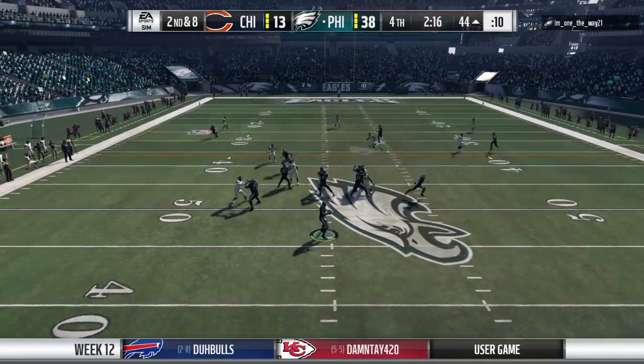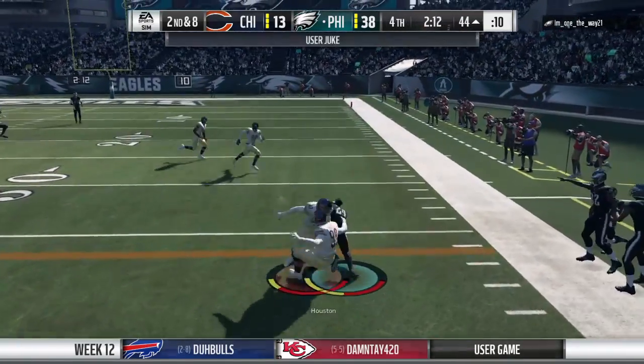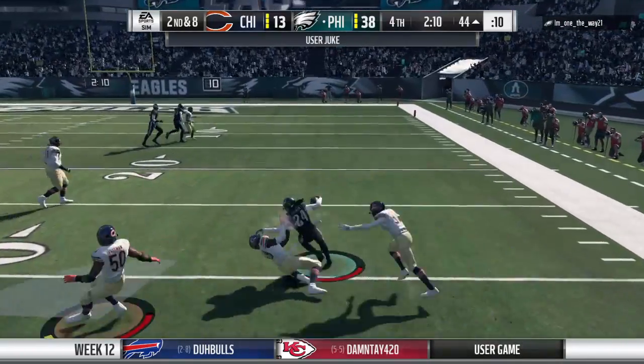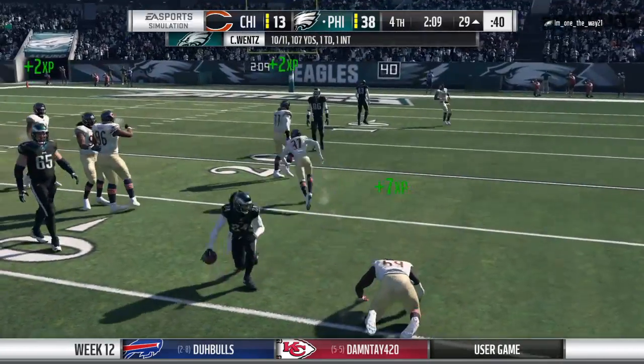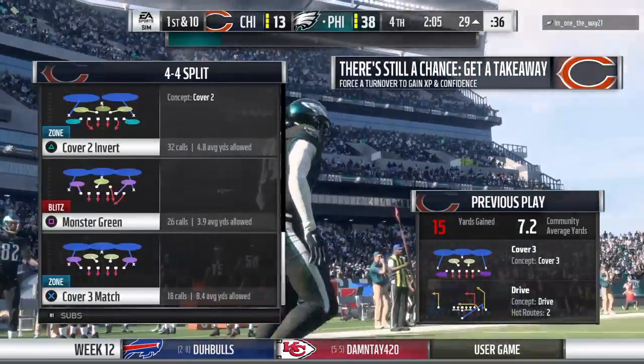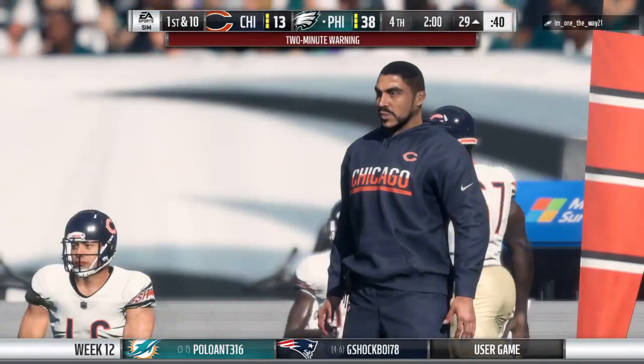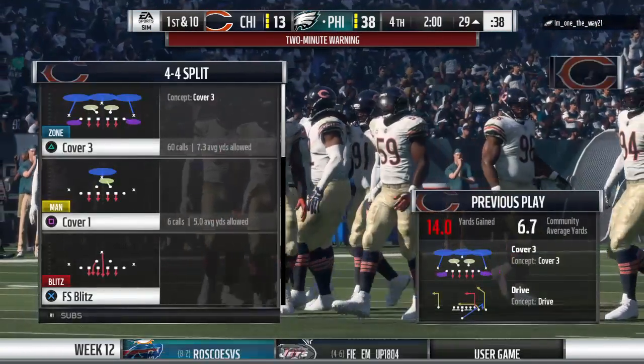Now Wentz throwing on 2nd down. He's going to flip that out to the flat. It's complete, and he's going to get this inside the 30. A solid gain of 15 yards, and the sticks move. So the offense lining up 1st and 10.